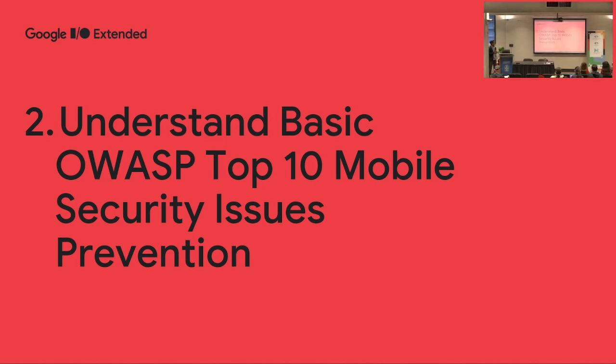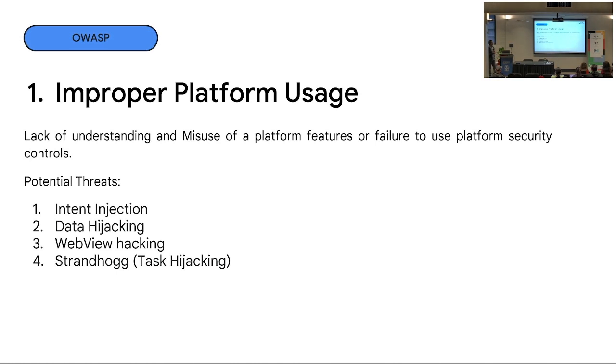Third one is OWASP, the Open Web Application Security Project. The Top 10 is from 2016. They are still drafting the top 10 mobile security issues for 2023, but we take the issues from 2016, and they are still relevant. Let's explore it. First one is improper platform usage. Improper platform usage is mostly about lack of understanding and misuse of platform features, or failure to use platform security controls.